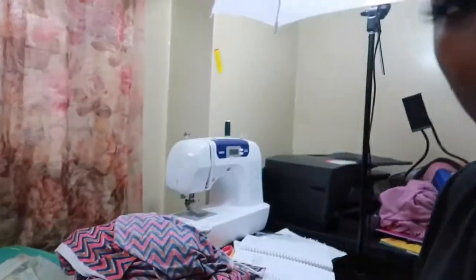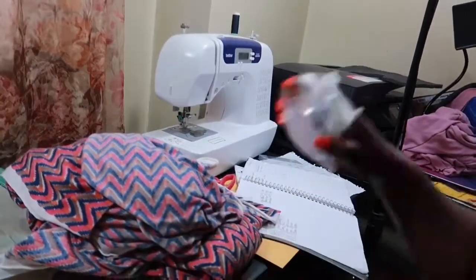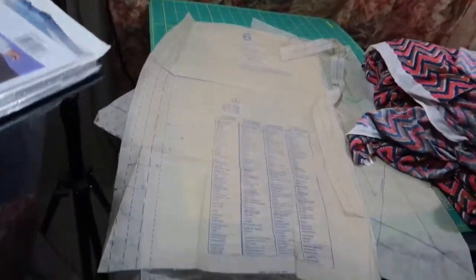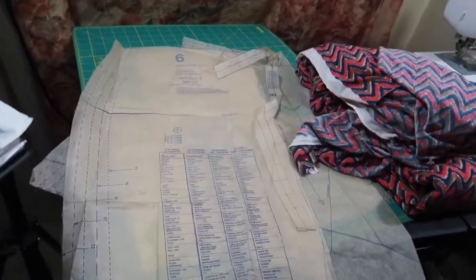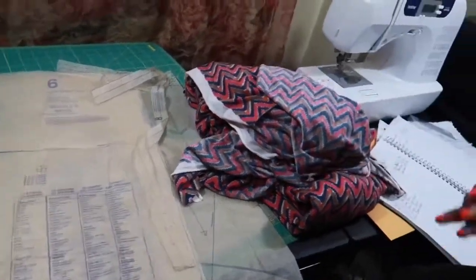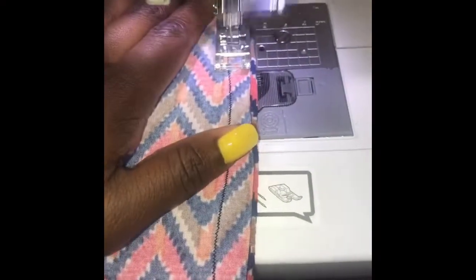Okay, now going back. Oh, these are my eyelashes. Let me move them. So I cut out the pattern for the shirt and the dress, which is two different pieces, and you just combine them as one. And this is the fabric I'm gonna use. And here goes. The more I look at this, the more I'm really loving this. Shells. Yeah, I see the vibes.